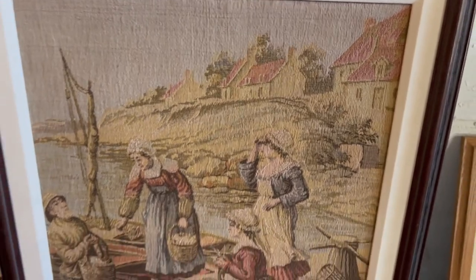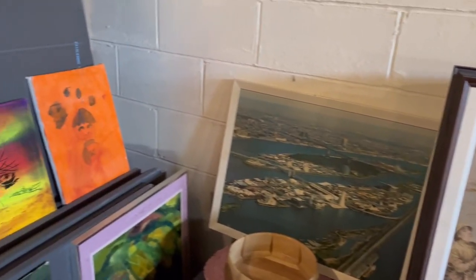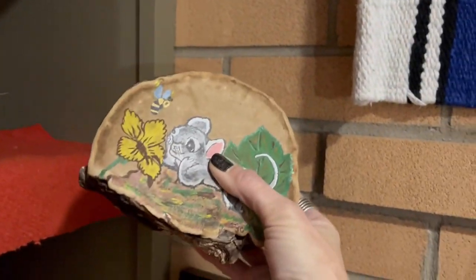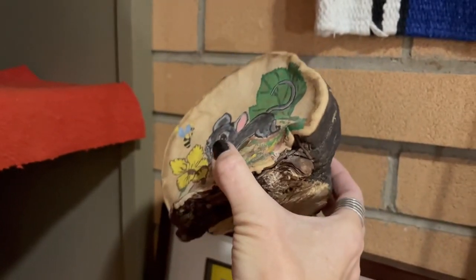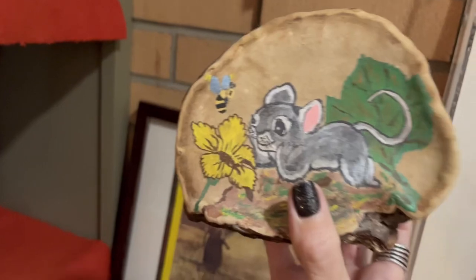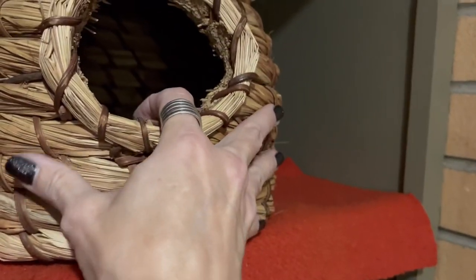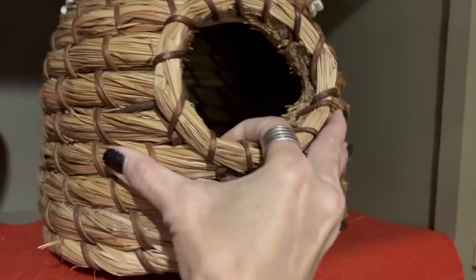Tapestry. This is so adorable. This is a printed. Oh, I forget what this wood is called. I think it is a type of fungus. You know how much this piece is? I'll go check for you. Okay. Well, these are those fertility things. Looks like some type of basket. Looks like a birdhouse, though.